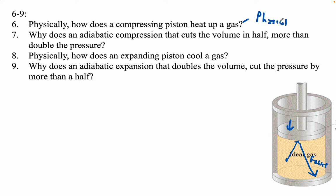It's like a ping pong ball, right? You know, it physically speeds up the molecules. All right. So why does an adiabatic compression that cuts the volume in half more than double?